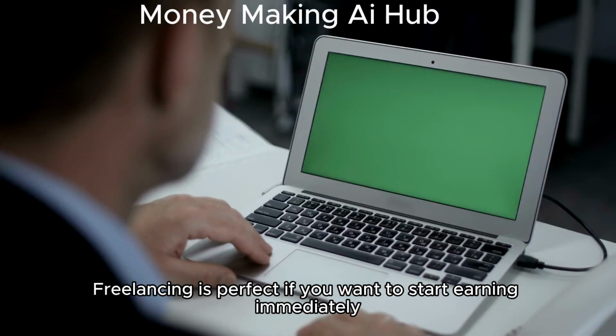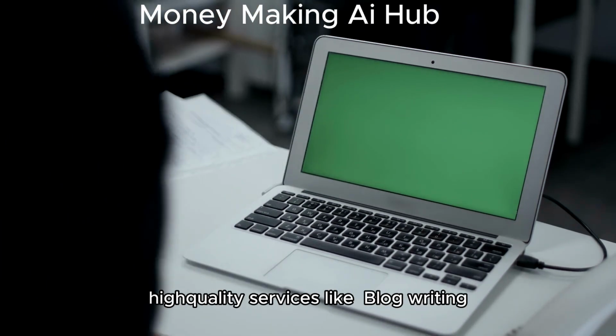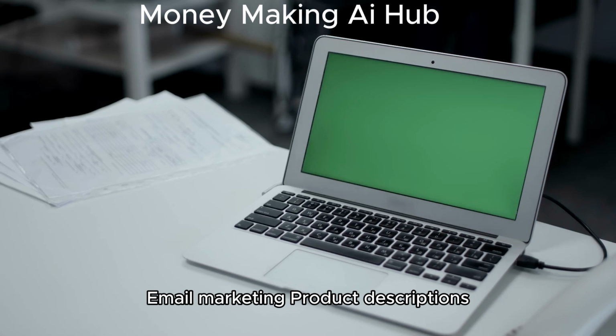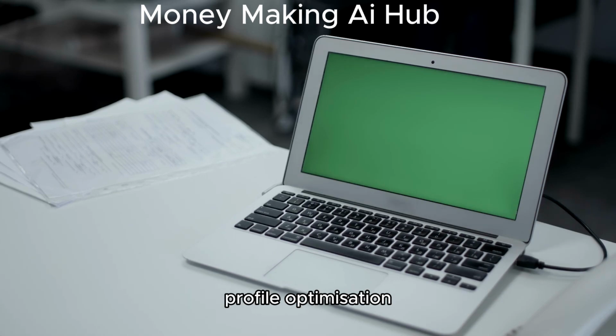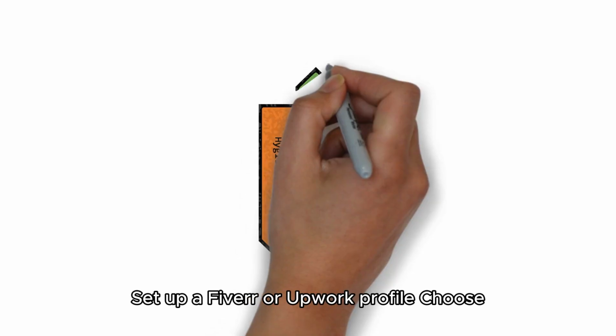Freelancing with AI. Freelancing is perfect if you want to start earning immediately. Use AI tools to deliver fast, high-quality services like blog writing, email marketing, product descriptions, presentation design, LinkedIn profile optimization. Here's how it works. Set up a Fiverr or Upwork profile.